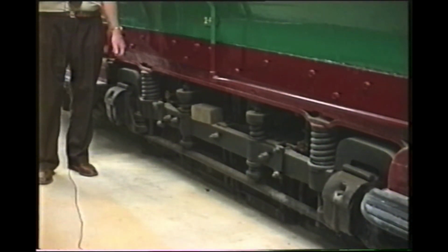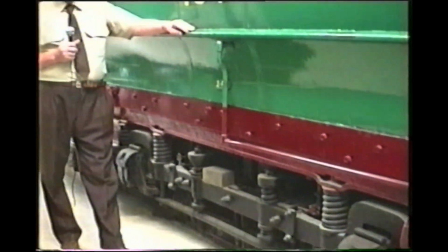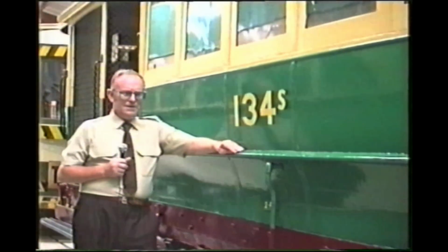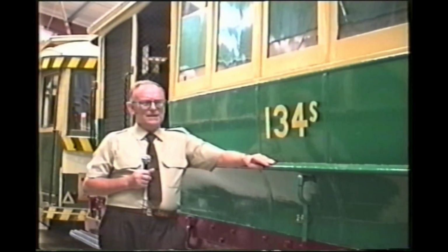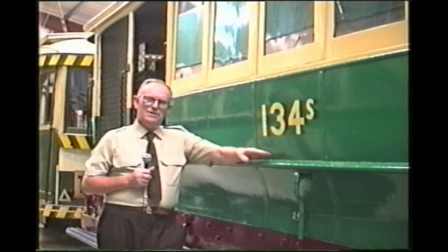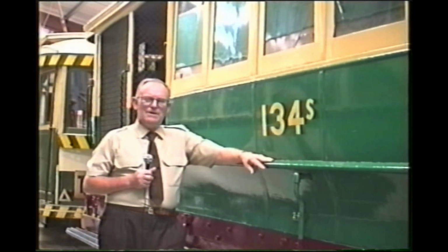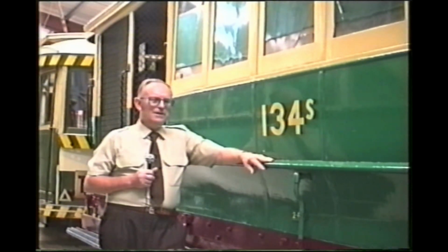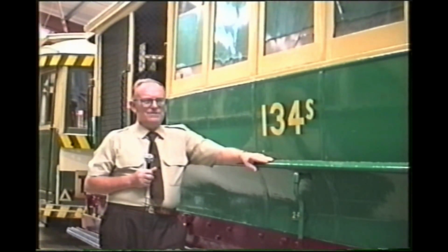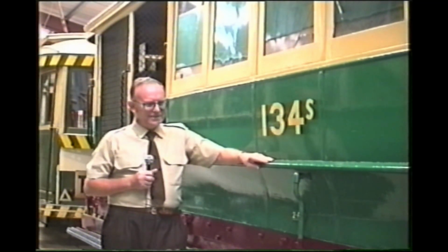One of the little known uses of these scrubbers was in getting rid of the salt spray off the lines. During very heavy southerly blows, particularly in the winter months, the salt spray would come up on the Watsons Bay and Bronte lines and cause quite a bit of havoc on the tram line. These little fellas would go out early in the piece and clean the lines up, ready for traffic in the morning.